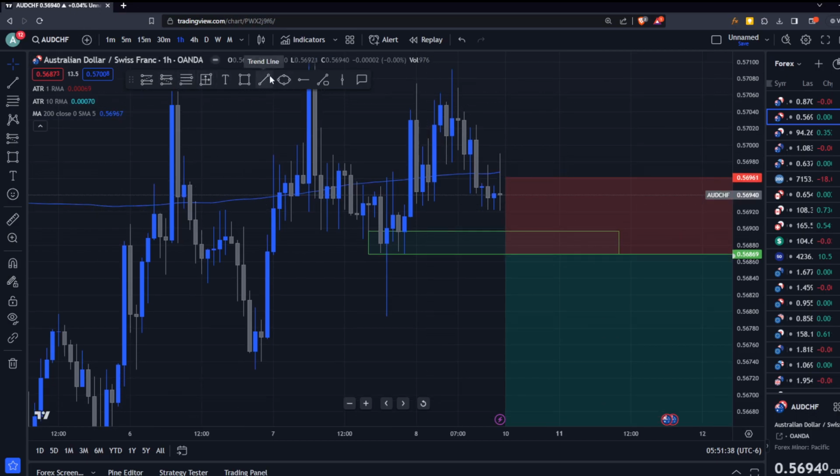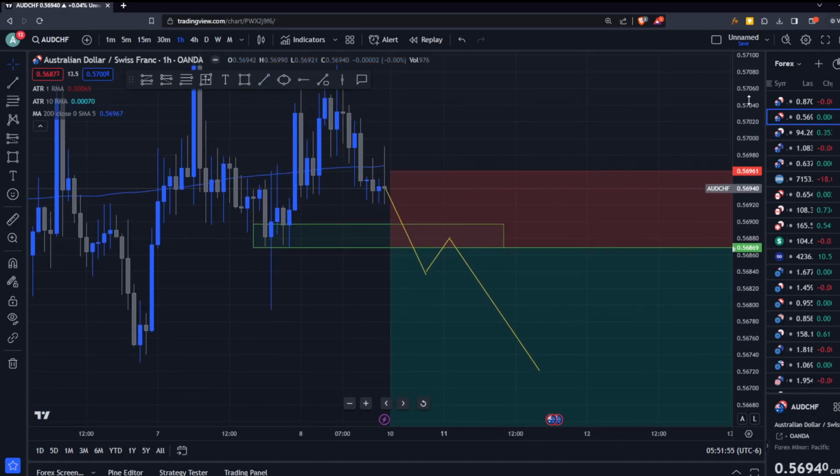I love these Swiss pairs. They're very consistent. So you got these nice wicks here. So now we just need price to come down, break this zone a bit, and then retest it of some kind, something like this, and then you have your entry.